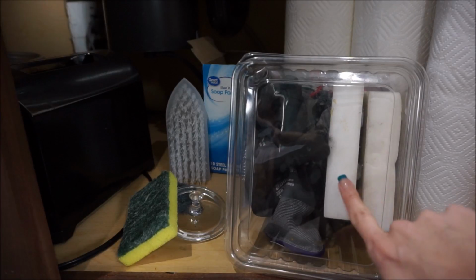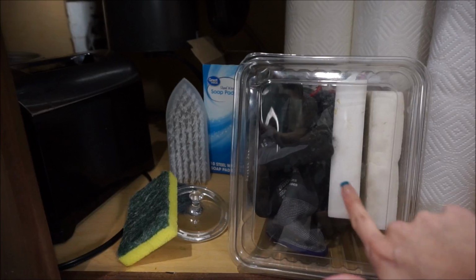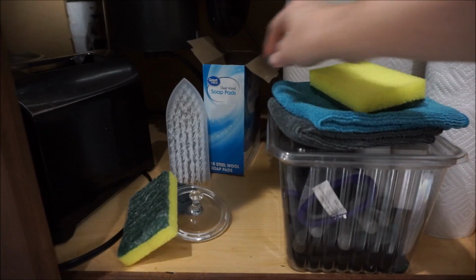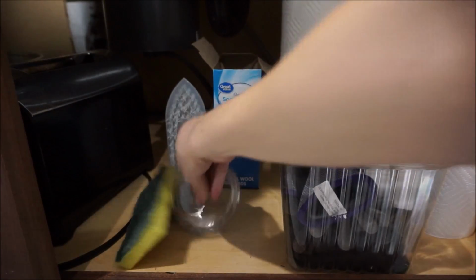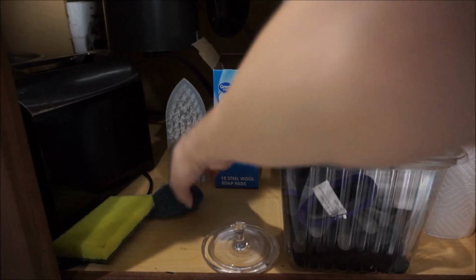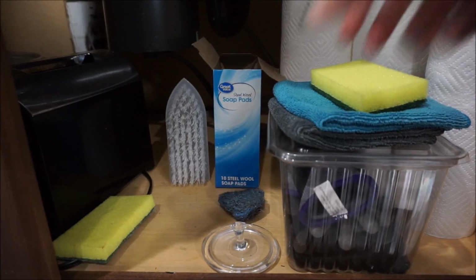And then I do have 2 of those dry erase sponges. A lot of times I'll use these if I have a really hard spot on the wall. I do have some of these S-Web pads you guys have seen. I have my stopper. This is one that I've used once, but I can clearly get another use out of it, so I leave it there.